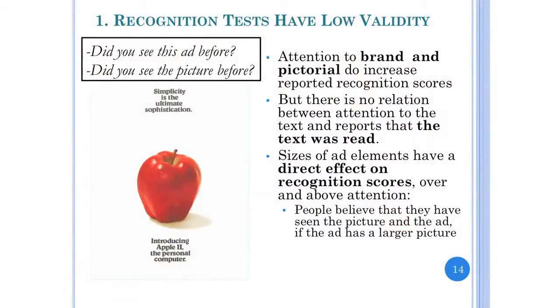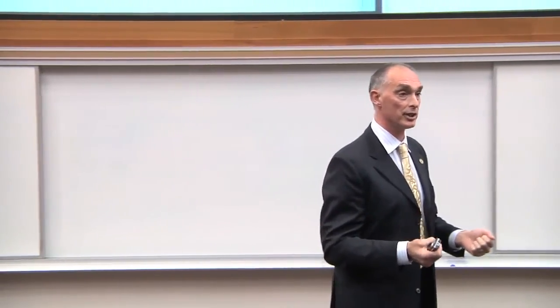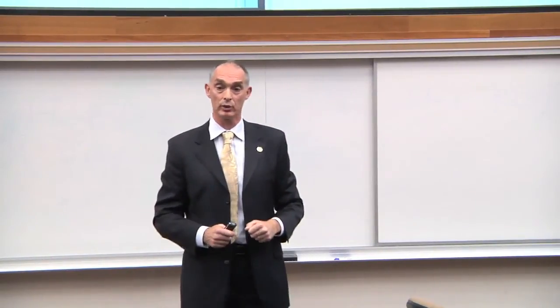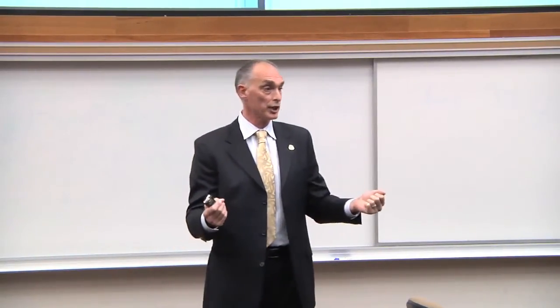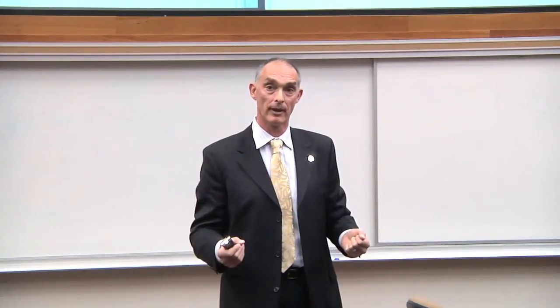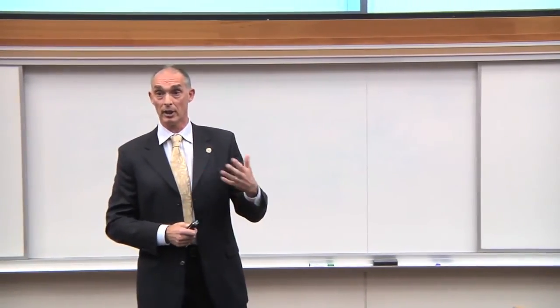The size of these elements, so if you think about an ad being composed of a pictorial and a brand and text, the size of these elements directly affect recognition even beyond what people have looked at. What that means is people are using the sizes of these elements as heuristics to make inferences themselves on whether they've seen the ad or not. So if you have an ad with a large picture, people think, hey, the picture is large, so probably I have seen the ad, and maybe I've seen the picture too. And this creates a bias which is actually very, very strong.